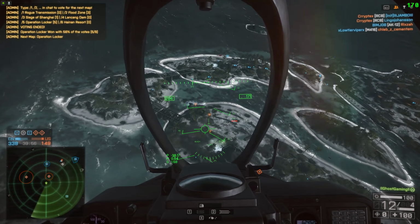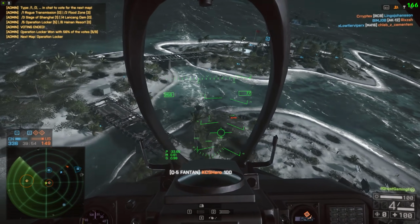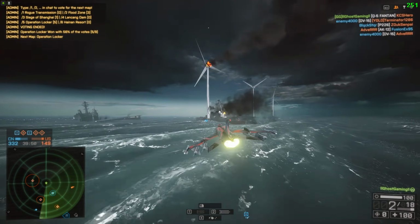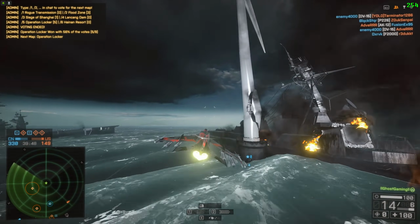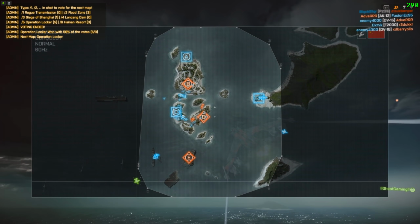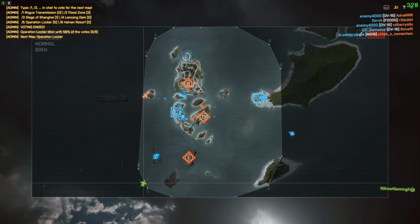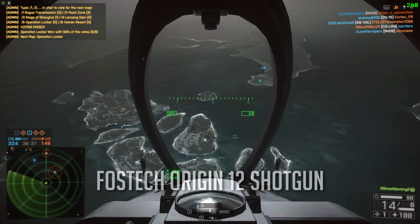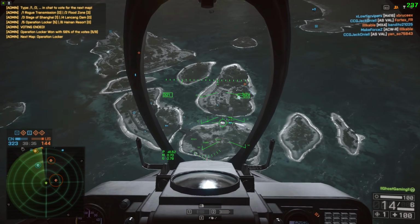So if we do see naval warfare in Battlefield 2042, I could see this being on a cruiser or a destroyer of some sort, maybe even something you can call in as a soldier on the ground, similar to the artillery fire. Moving on, we have the Origin 12 shotgun. Now, almost all of you guys will recognize this thing from Call of Duty Warzone or Modern Warfare.